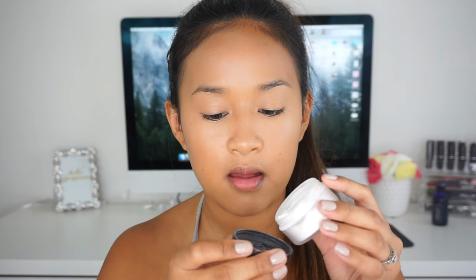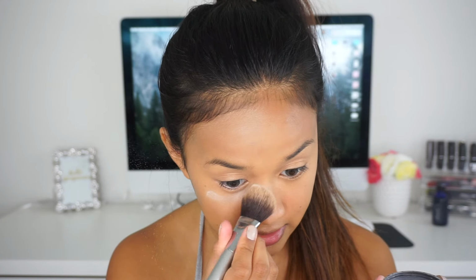Then I'm going to go ahead and apply some L'Oreal Mercier Secret Brightening Powder. And I'm just applying that everywhere I applied the concealer.